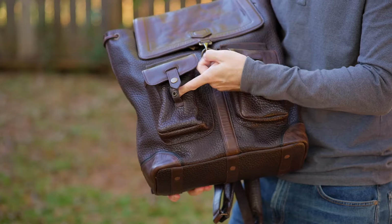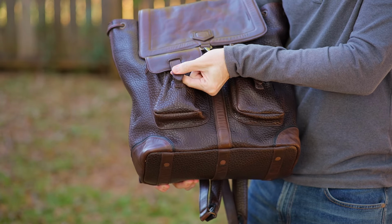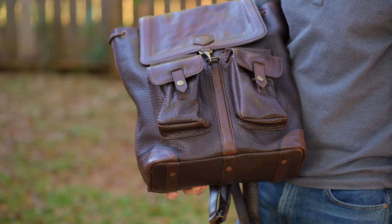and everything is where it should be. Some of the things I really love here, first, I love the finger bridges on the exterior pockets. You can just stick your finger inside and snap the button closed. It just makes closing it really easy with one hand.